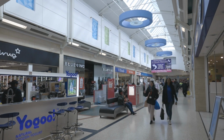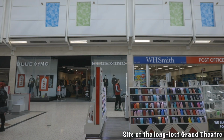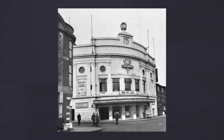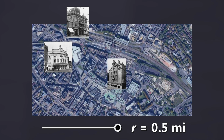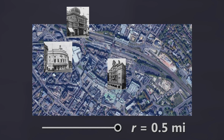Well, believe it or not, Luton had at least 3 such venues during the last century, and all 3 housed at least 1,500 seats. And they were the Grand Theatre, which opened in 1898 and got demolished in 1959. The Alma Theatre, which opened in 1929 and likewise got demolished in 1960. And the Palace Theatre, which opened in 1912 and, you guessed it, got demolished in 1983. And given that all 3 stood within a half-mile radius of each other in the town centre, you can imagine how spoilt for choice Lutonians were back then, unlike now.